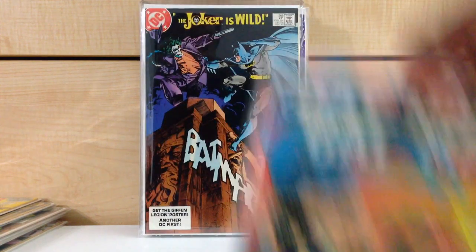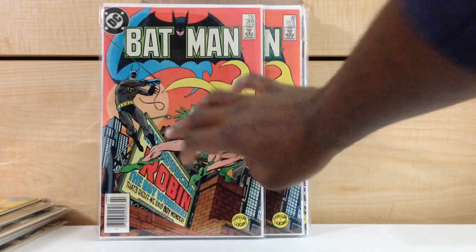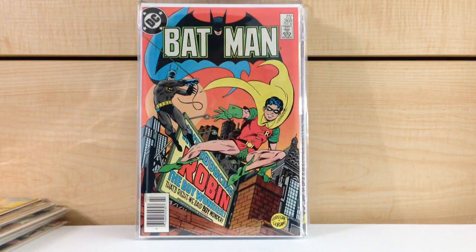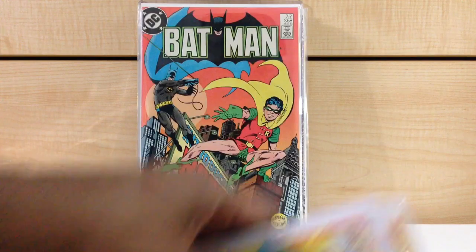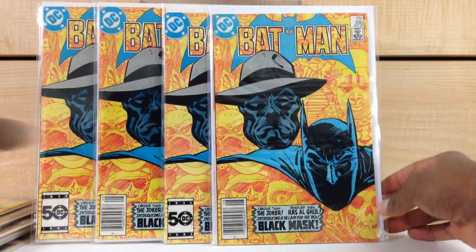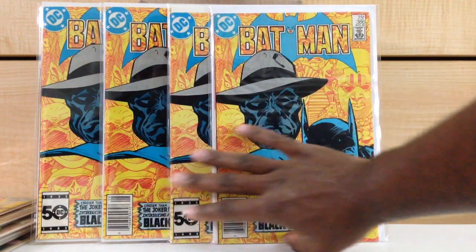Batman 366. Got two copies of the first time Jason Todd becomes Robin. Batman 368. Oh boy. What is this? What we got here? I was buying these up when they were cheap as hell.